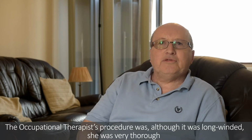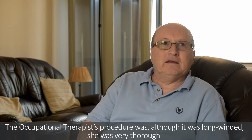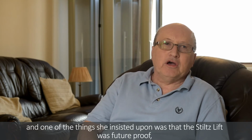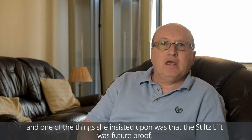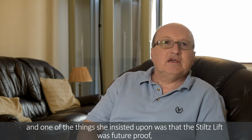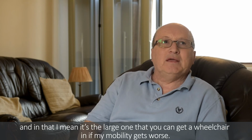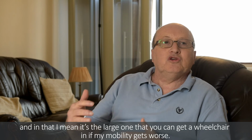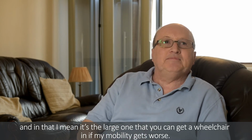The occupational therapist procedure was, although it was long-winded, very thorough, and one of the things that she insisted upon was that the Stiltz lift was future-proof, and by that I mean it's the large one that you can get a wheelchair in if my mobility gets worse.